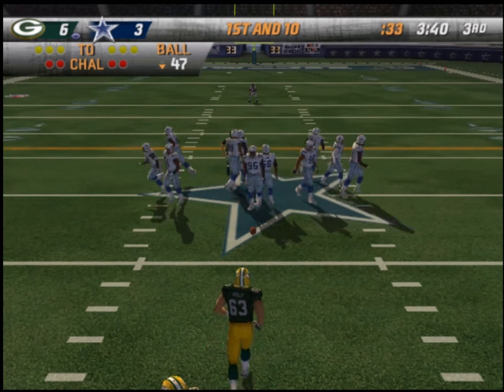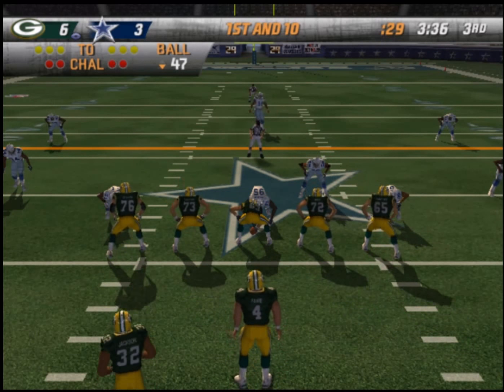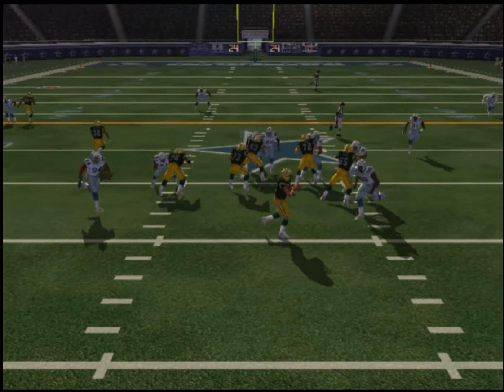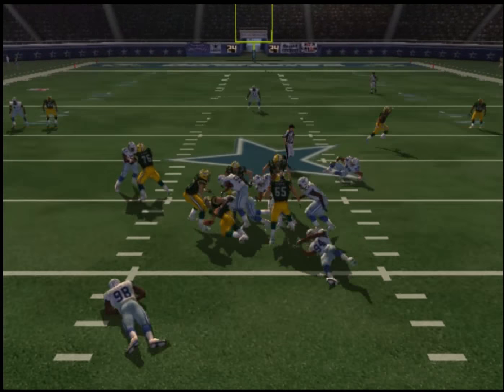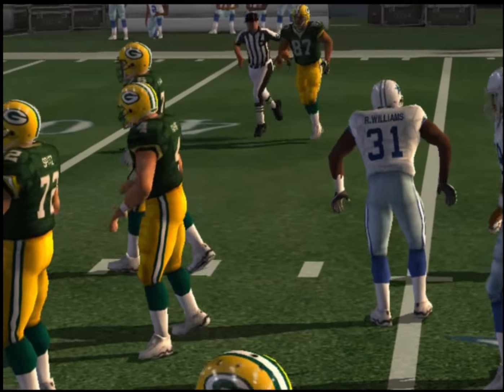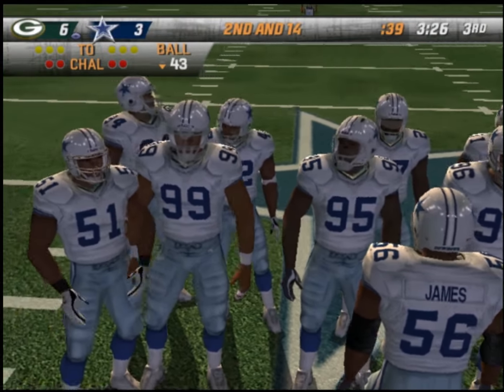First and 10. Ball on the 47-yard line. Watch the snap now. Watch screen. Dallas comes out with 7 in the secondary. It's a blitz. Pressure turns and breaks free. They brought an all-out blitz, John, and took him down for the loss. They get pressure on him from all angles. He didn't have a chance.